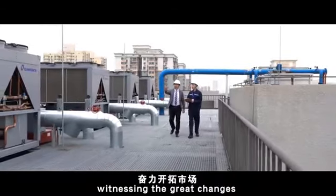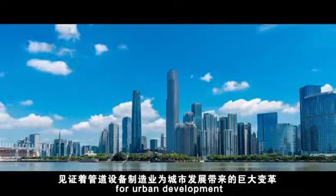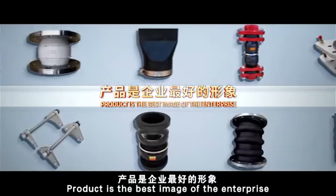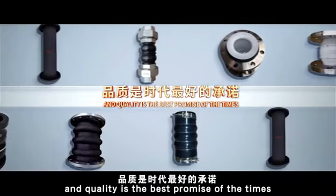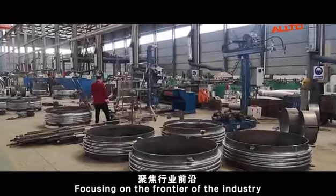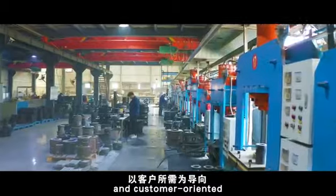Witnessing the great changes brought by the pipeline equipment manufacturing industry for urban development, product is the best image of the enterprise, and quality is the best promise of the times. Focusing on the frontier of the industry, ALLTO Pipeline is market-oriented and customer-oriented.